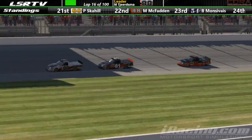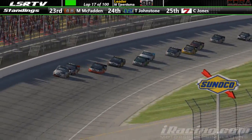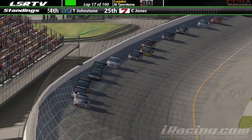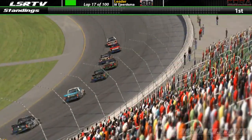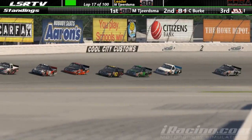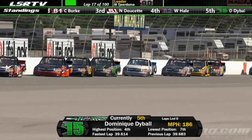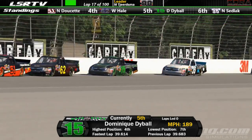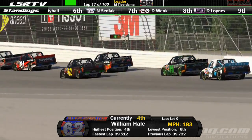One driver I've been watching out here is the number 15 of Dominic Dieball in the Diewer machine. His truck has been running extremely well today. He's running up here in the 5th position. Not a bad showing here for Dominic. Dominic's had a few issues the past couple of weeks, but it looks like his truck is really running strong here. He's got this setup figured out, and he is able to get his truck running up here. Like I said, in the top 5, he is in 5th position right now, right behind William Hale.